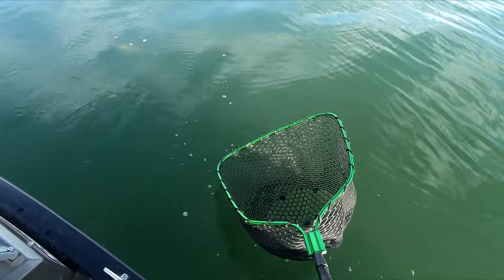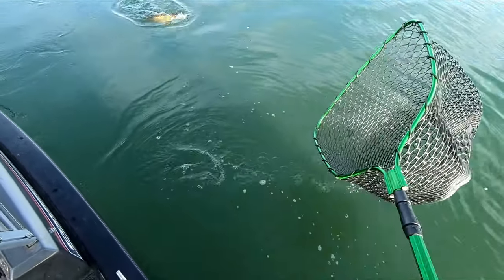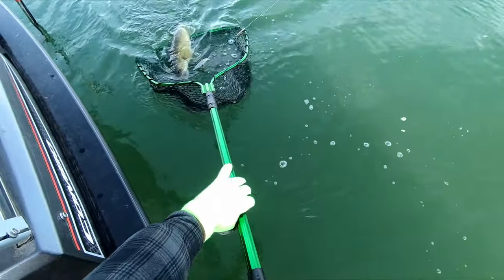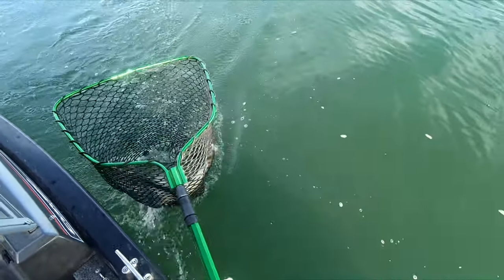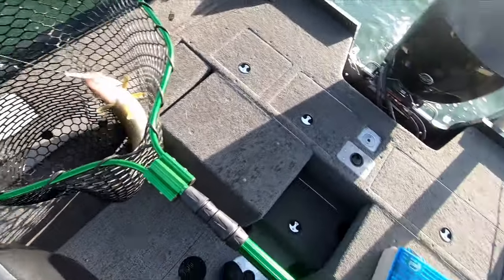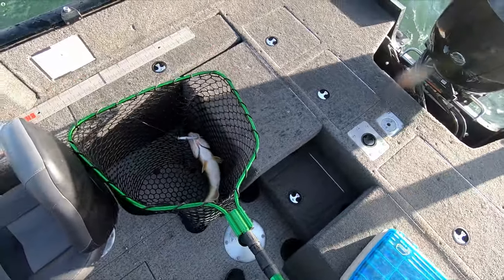Yeah, that is another good walleye. I would have wanted these for walleye wars. No kidding. Look at that, man. Another tank. Beauty. Holy man.